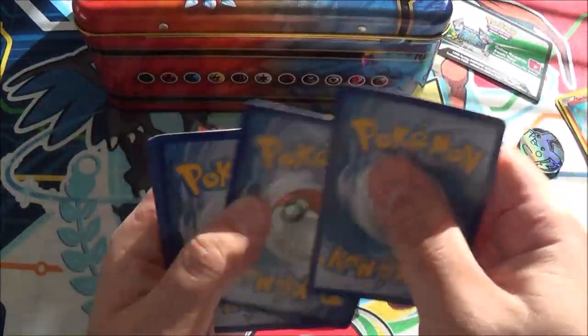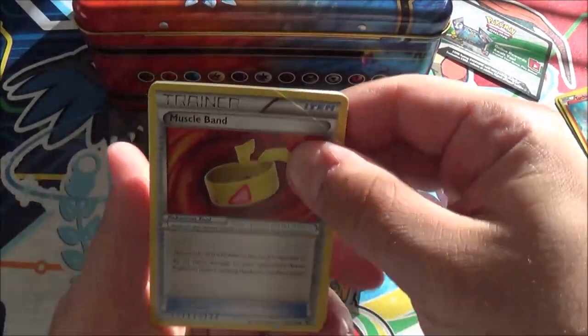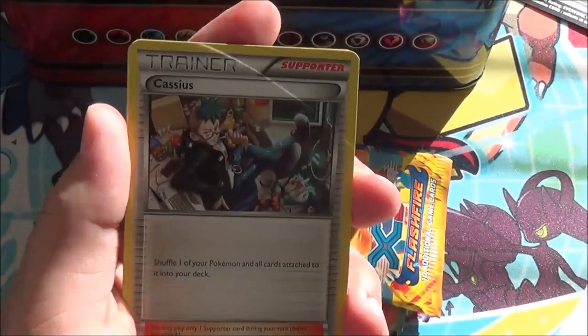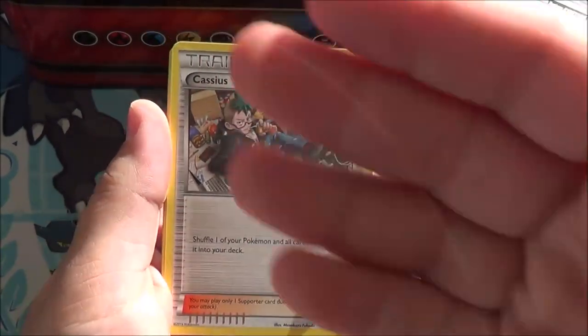Here you go. 1, 2, 3. And then that. Oh, we got a nice little line going on there. That's from the sun. Alright, sweet. Starting off good with a muscle band. That's a great card. Illumise. Let me just put the muscle band over here because actually I want to hold on to that. Cassius, I don't know what that shining thing is.